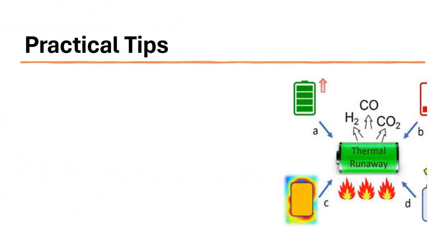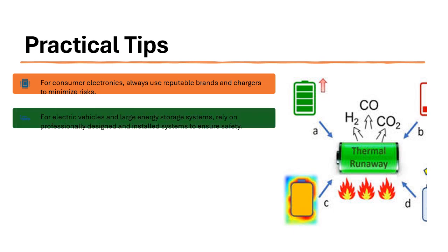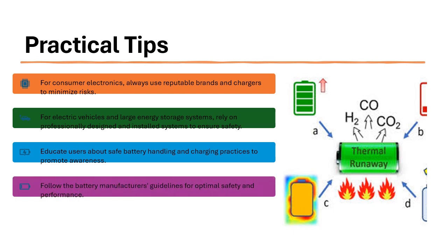Practical tips. For consumer electronics, always use reputable brands and chargers to minimize risks. For electric vehicles and large energy storage systems, rely on professionally designed and installed systems to ensure safety. Educate users about safe battery handling and charging practices to promote awareness. Follow the battery manufacturer's guidelines for optimal safety and performance.